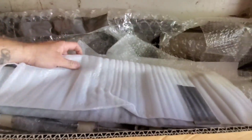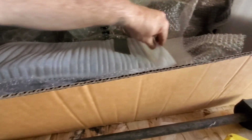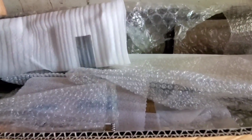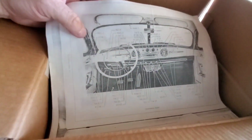Here is, oh wait a minute, here we go. There is your cluster. So we have it all wood grain. All wood grain. Wow. That's awesome. That is really cool. Pretty stoked about that. That is.